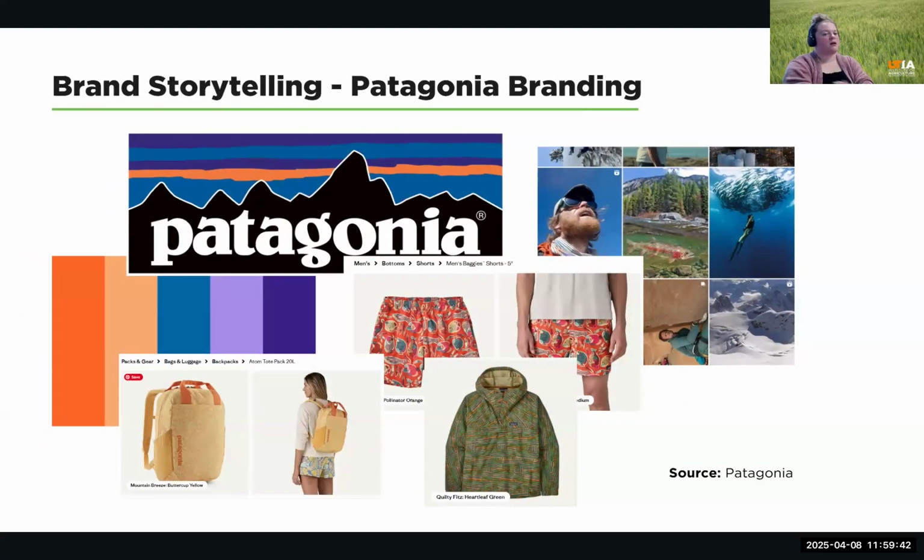So now we're going to move into this concept of brand storytelling. Brand storytelling is something that you can use in either your physical or your digital marketing efforts once you get your visual branding down pat. The example that I'll use over these next couple of slides is the brand Patagonia. Patagonia is an outdoor company. You may be familiar with them, you may not.